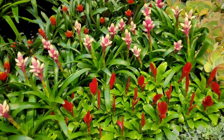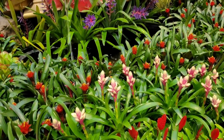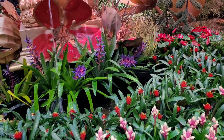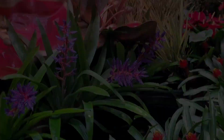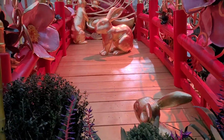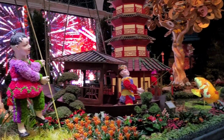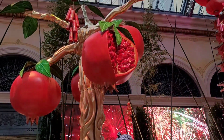The beautiful flowers. These purple ones are really cool. The pomegranates.